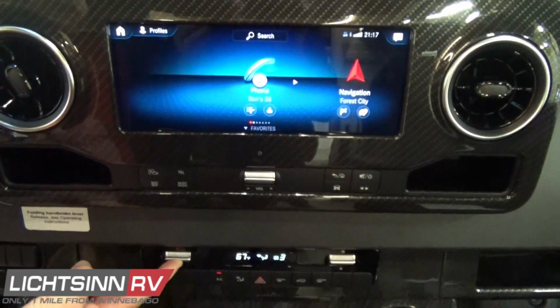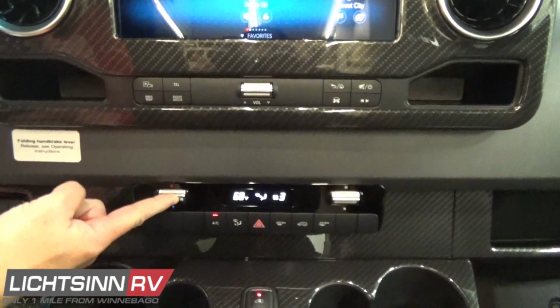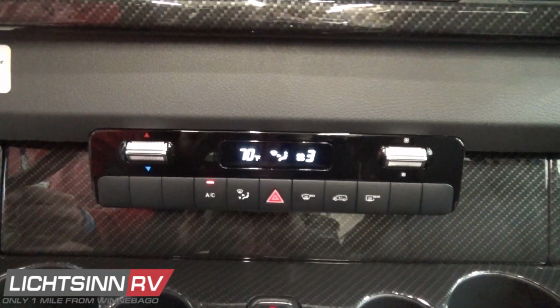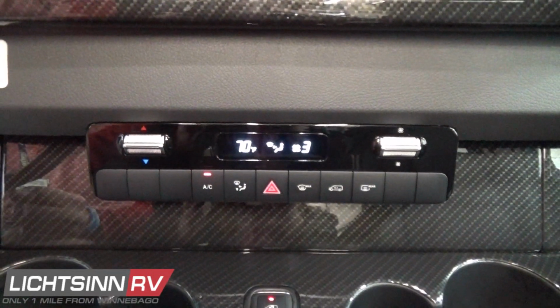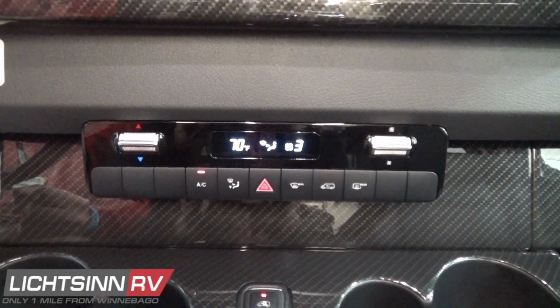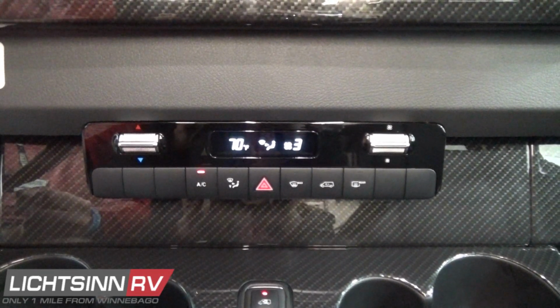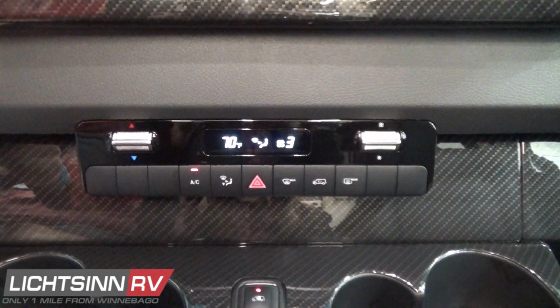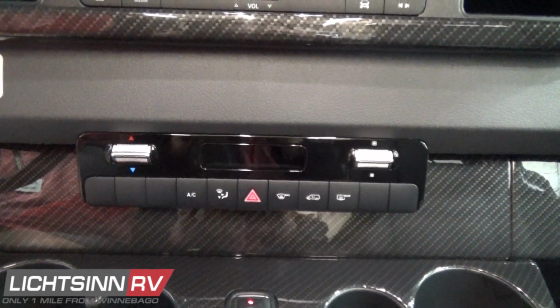Then down below we have true automatic climate control. You'll see controls for the powered sliding door located mid-console with an array of cup holders and a great array of luxury aesthetic upgrades for the interior of the all-new Mercedes-Benz Sprinter.